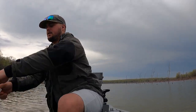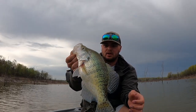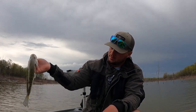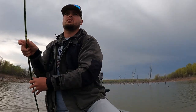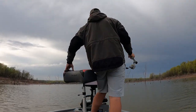Boys, not a bad fish. That's a good pound and a half fish right there on the orange Palmer's Custom Baits. Let her go. You got a little bit of rainstorm looks like coming in. Hopefully that don't turn into much.